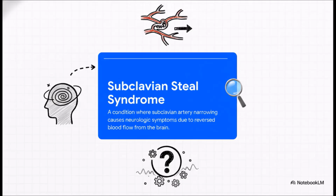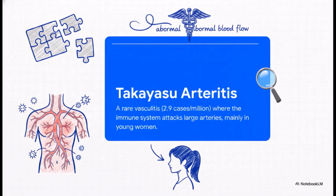But one question was still hanging out there. What caused the artery to narrow in the first place? And this was the final piece of the puzzle. The root cause was Takayasu Arteritis. It's a really rare autoimmune disease where the body's own immune system messes up and starts attacking its largest arteries. This inflammation damages the artery walls, causing them to get thick and narrow. And it most commonly affects young women, a perfect match for our patient's profile. After 17 long years, they finally had the complete answer.